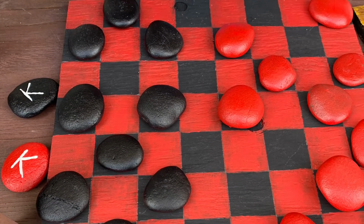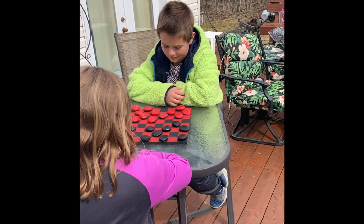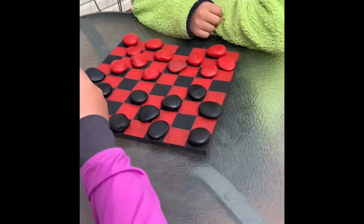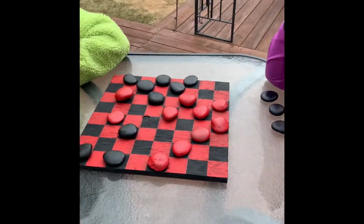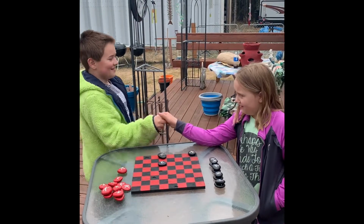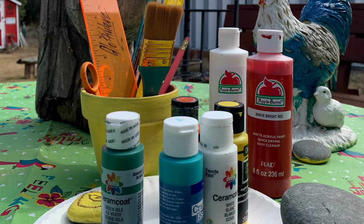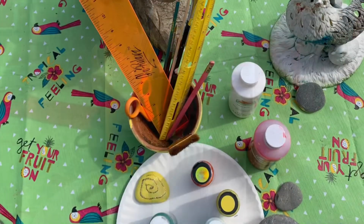All the measurements complete and checkerboard painted, Tristan and River set up the game pieces. River triumphs, but then Tristan comes back for a tie. Now what's Mrs. Barnes doing? Uh-oh, we've created a monster by giving her a paintbrush.